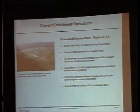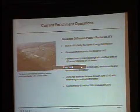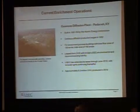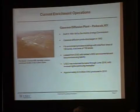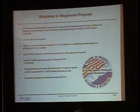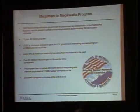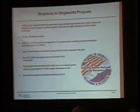It was built by the U.S. Atomic Energy Commission in the 50s, and essentially we have lease rights to it as a company. We produce about 6 million SWUs right now. It has a nameplate capacity of about 8 million SWUs, and we use 6 depending on the market conditions. I won't cover this; it is basically our program where we take some of the Russian heavy enriched uranium and blend it down to LEU for utilities.